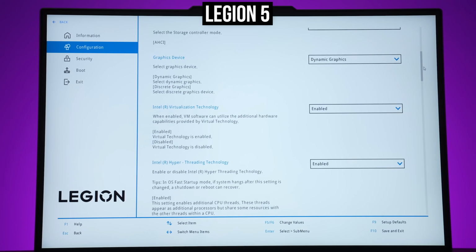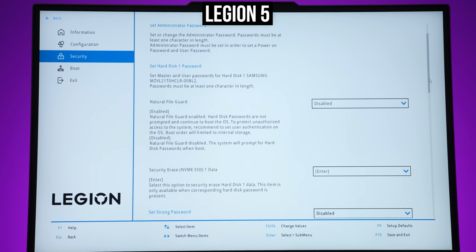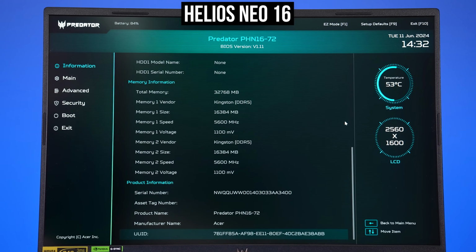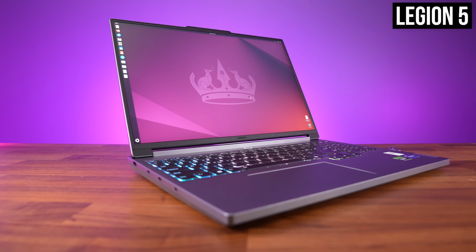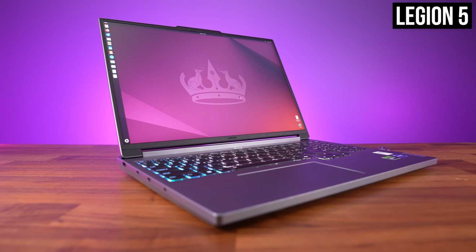Lenovo's BIOS has more customization compared to Acer's, despite Acer's visually looking a bit more impressive. Granted, that's my personal opinion. There's just not much you can actually change on the Helios in comparison. The Legion's Linux support is a little better. Both laptops had a working keyboard, touchpad, camera, speakers, Ethernet, and Wi-Fi.